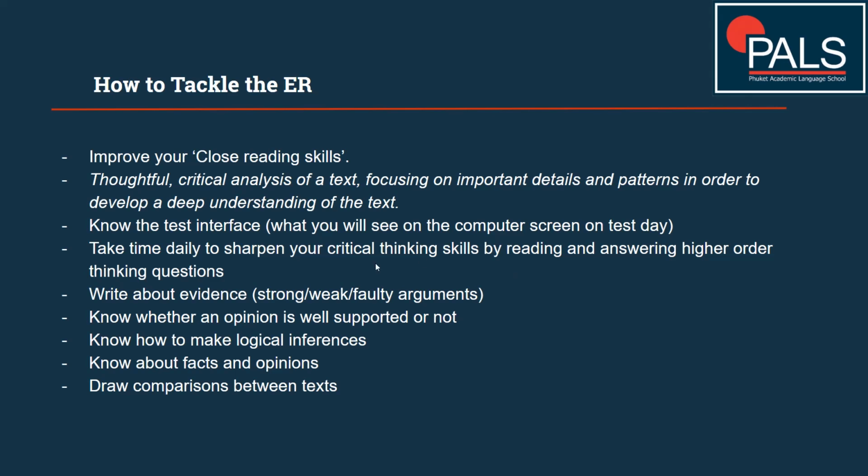Know how to make logical inferences. Again, if something happens, then this probably will happen as a result, and then the next thing will probably happen as a result. So think about logical inferences as well. Know about facts and opinions. Is someone basing what they're saying on a quantifiable fact, or are they, as I say, just waxing lyrical, or just spouting off about what they think might happen or what will happen?